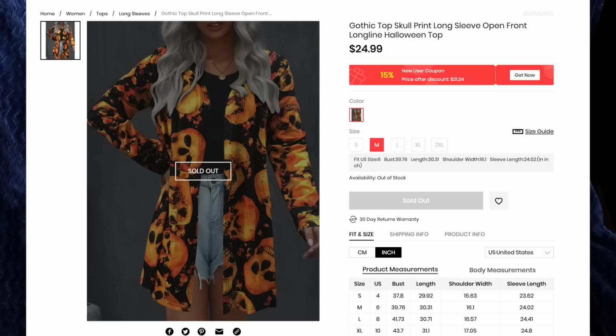Speaking of dressing it up, next we have the Gothic Top Skull Print Long Sleeve Open Front Longline Halloween Top for $24.99, and I got size medium. I must not be the only person getting ready for Halloween because I'm surprised by how many of these sold out super fast. But I absolutely love the color combination on here. What says Halloween more than this? This is a lovely lightweight open front cardigan. There are no zippers or anything. You just throw it on and it's very cute.